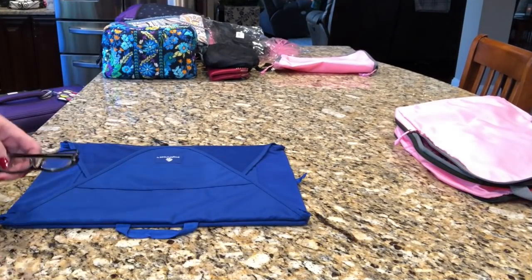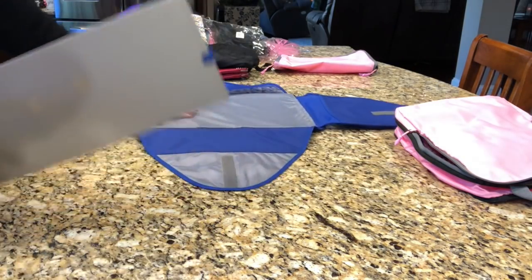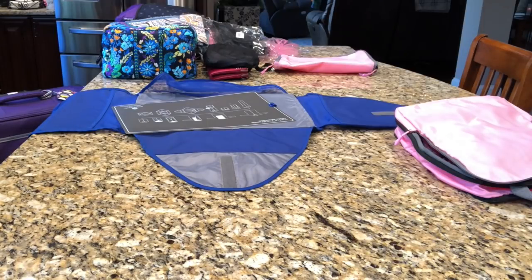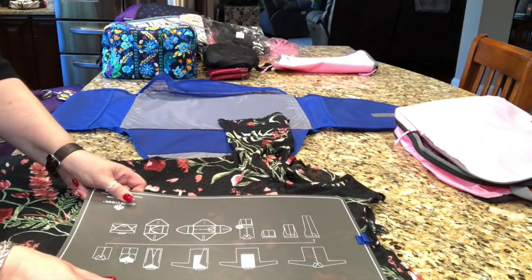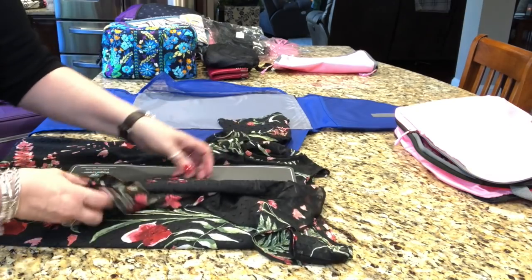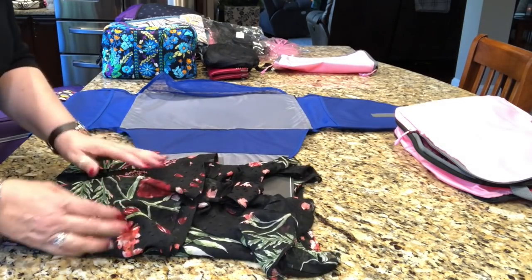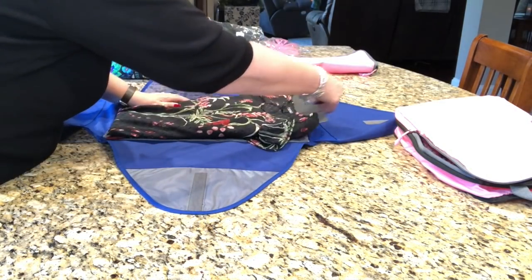Here we go with the folder. We have a little cheat card. This came in with this folder. This is an Eagle Creek medium packet garment folder. So here we go with my first shirt. I'm going to lay it flat on the counter. I want to put the cheat card on top of it, and fold the shirt around the card, just like you would if you were folding laundry. I want it folded right around the card. Flip it over, put it into the envelope, and slide the card out.